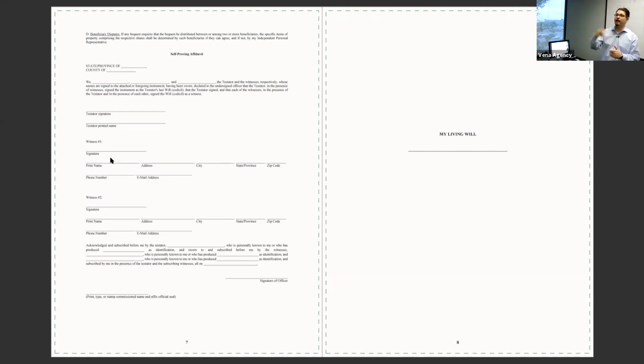So what you can do is you can head to your Chase branch and you can have them notarize it right there. And what they'll actually do is they'll grab two bank tellers or two people in line and have them be the witnesses. Number one, they're getting it notarized for free. Number two, the witnesses are already there. Number three, I figured out what kind of bank they use, right?